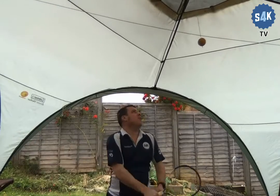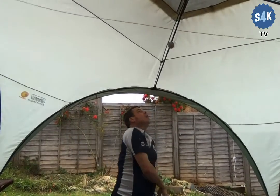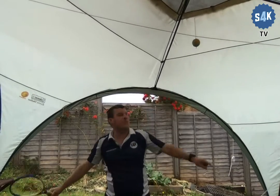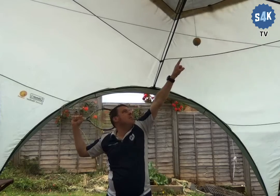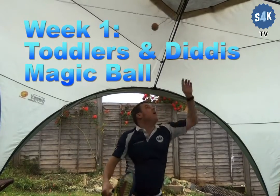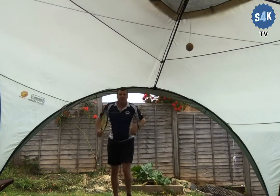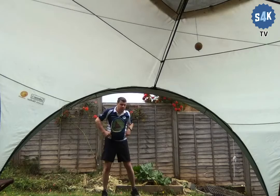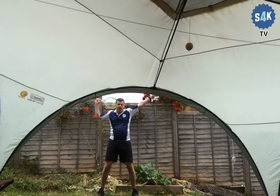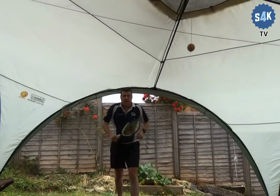So I'll do it a bit more. Ready? There's the ball. Point to the ball. And then go, hiya! I got it! Stop that ball. Alright, sideways on again. Point to the ball. Hiya! So remember, my feet look like this, sideways on, shoulder width. We're going to point to the ball, and we're going to reach up high when we're doing it.